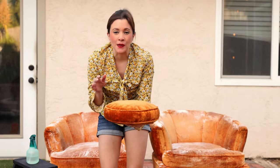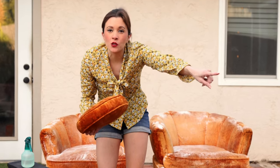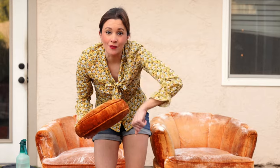I am using the pillows as my test subjects. If they hold up fine to my methods, I feel a little bit better about applying it to the chairs. We're gonna let this dry, see how it is. Let's move on to the second pillow and my second method.